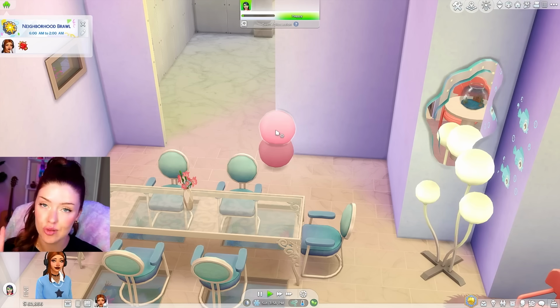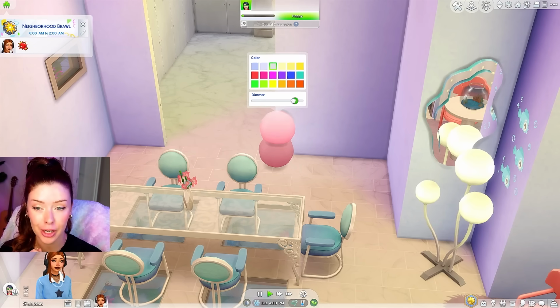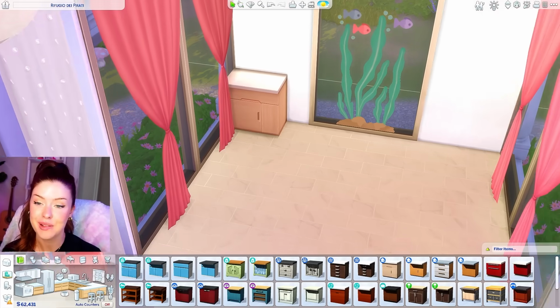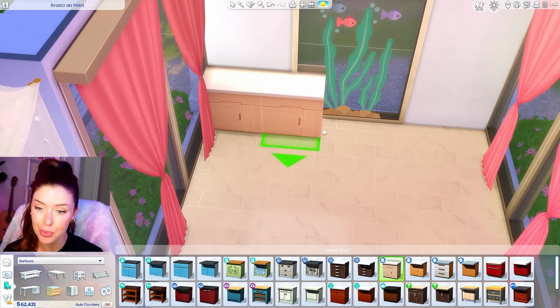Also, I can change the swatch of these by changing the color and dimming the light. So I can get different shades of pink. You're gonna hear my dogs a lot in this video. Okay, I still need all my kitchen stuff, so I think I'm gonna put this over here.